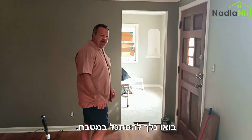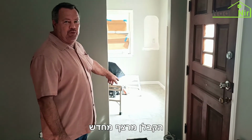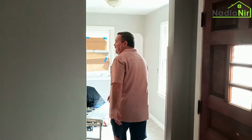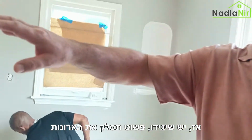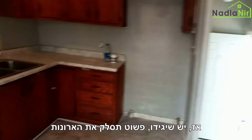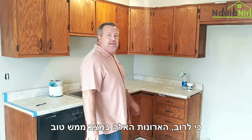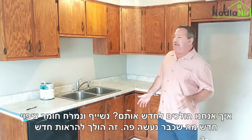Let's go into the kitchen a second. The contractor, he's put down new flooring. The other flooring is all ripped up. He's painting the entire kitchen. Cabinets are not a cheap item. So some might say, just take out the cabinets altogether. Well, no, that's not what we need to do, because for the most part, these cabinets are in really good shape.